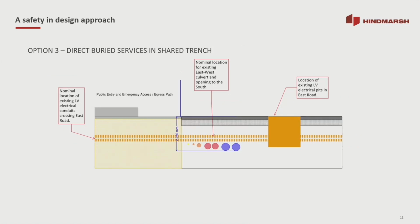And the third option was a direct buried trench. And the benefit of a direct buried trench, I suppose, is the heights can vary. In this section, we've shown where the pipework could go below existing conduits. But it also means that pipework could be brought closer to the surface, so we didn't have to have a deep excavation for the entire 45-metre route. We thought this a viable option as an installation methodology.